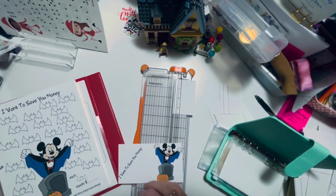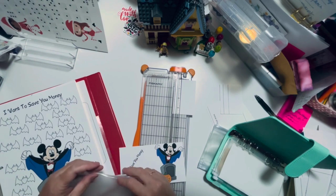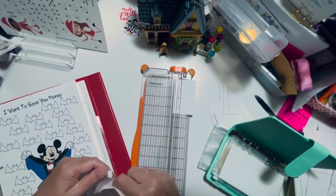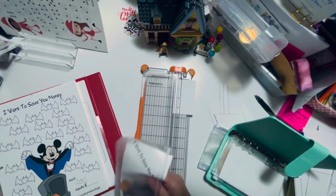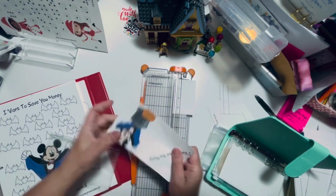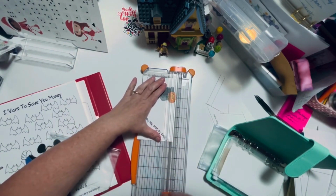How do you guys save for holidays? Do you save for holidays? Do you save for all of the holidays or just some? All right, this isn't gonna fit very well. Luckily, these don't have to... yeah, I wrinkled it up, you guys. I'm gonna cut the pumpkin down.